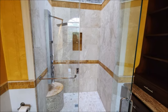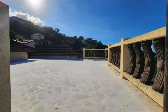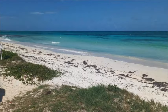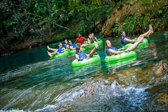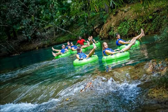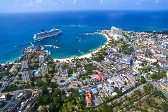Amenities abound with rainfall indoor shower, 24/7 security, rooftop terrace, solar pool, large pool deck, proximity to popular beaches and excursions that lets you explore Jamaica's natural wonders and vibrant culture, and easy access to all major amenities.